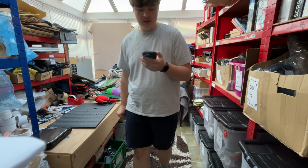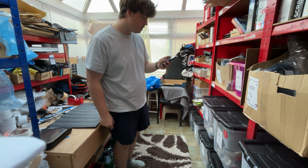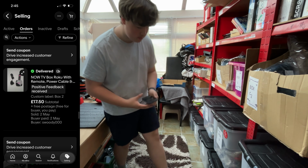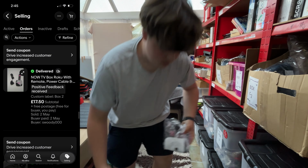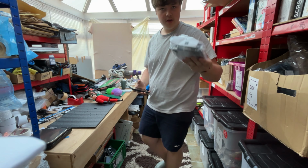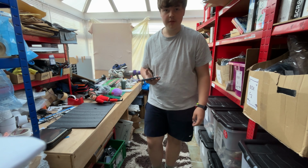Then we got a Now TV box. Little bundle. Box 2. Here it is. Remote, the box, power lead, and a HDMI cable for £17.50.